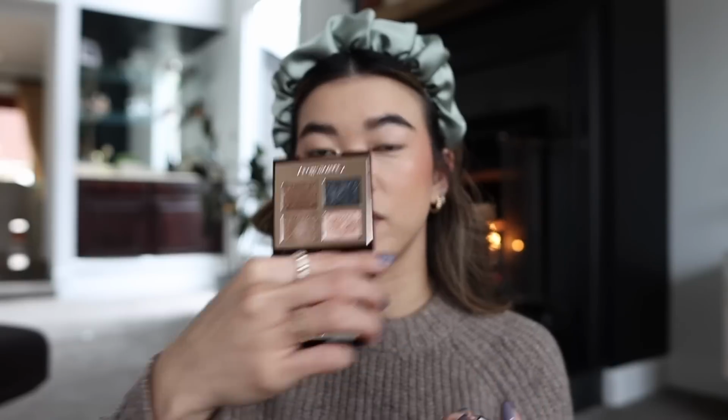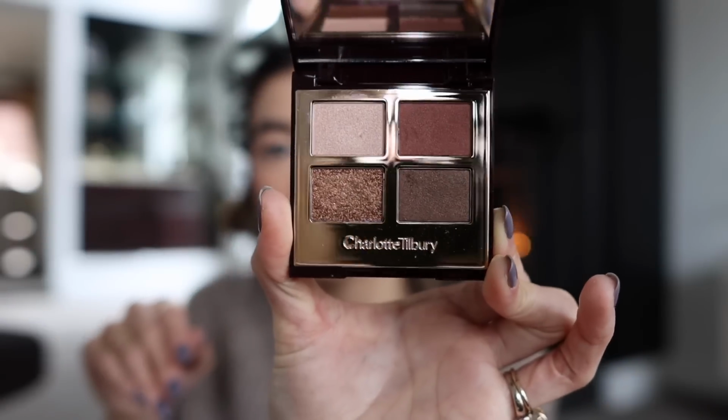Okay, so for my eyes, I have shared these palettes with y'all in my favorites video, but they are truly like what I'm obsessed with, and I've loved these for years, but I have been using them nonstop right now. I don't know why, I just have been grabbing these every time. So these are the Charlotte Tilbury Luxury Palettes, I think is what they're called. They're just quads, so you get 4 shades in each of them, and I have quite a few of them that just have a bunch of different combinations. This is the Bella Sophia one.